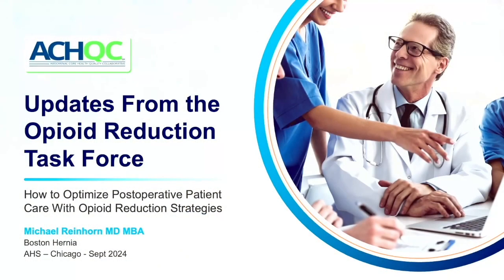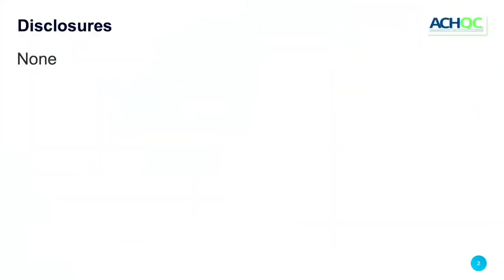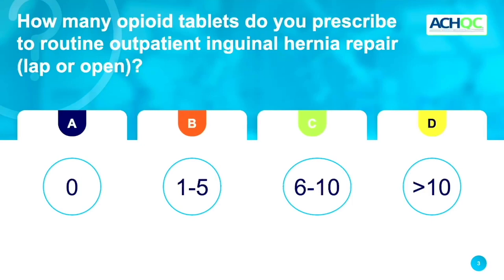Micki Reinhorn, I'm from Boston. I've had the privilege of working with a great team on the Opioid Reduction Task Force for the last 6 years. I have no disclosures. I want to start this with an interactive slide. I'm going to show you this slide right now, and I want you to think about your own prescribing before we get into the talk.